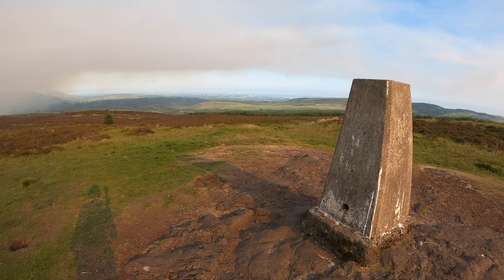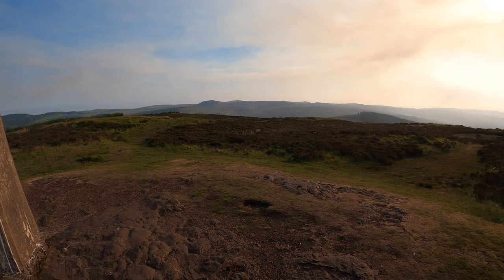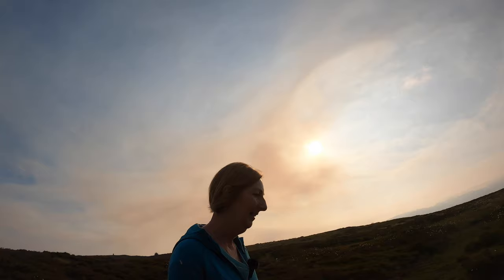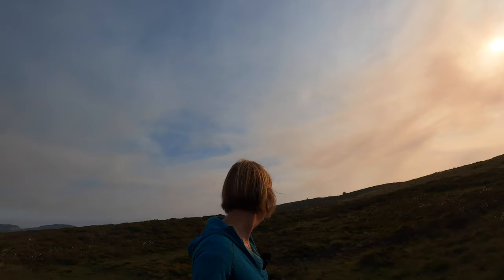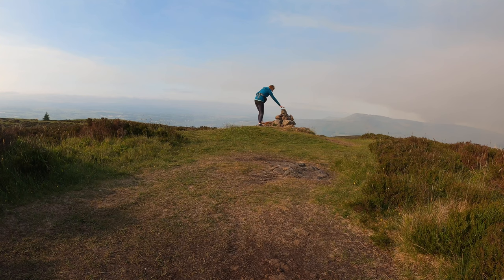You can see Glasgow in the distance. And the reservoir that we were at is down there. And that's the path we came up. So I'm going to go a wee wander down here. This way, Broda. Here we go. Wow.